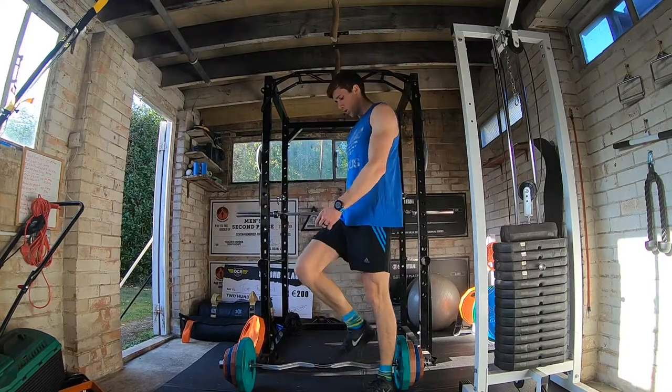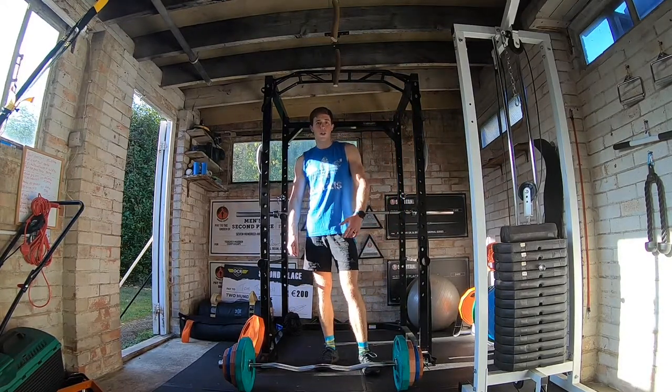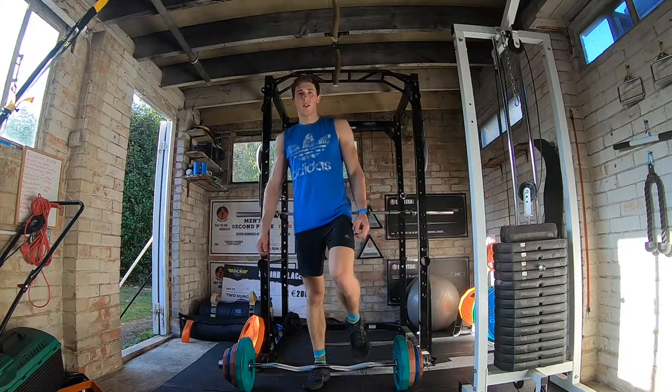Next up, we're going to be doing a bicep curl because, well, I guess, as Hunter says, biceps win races, but I don't necessarily agree with that. But biceps definitely help smash rigs, and they help with all the pulling.